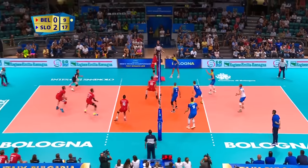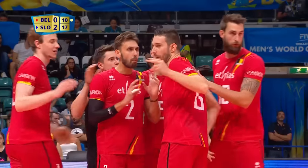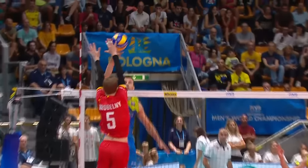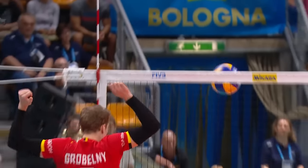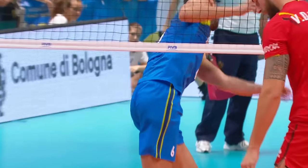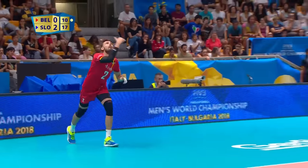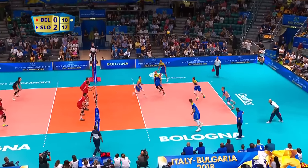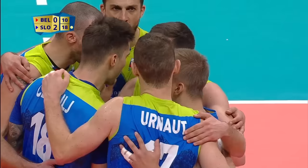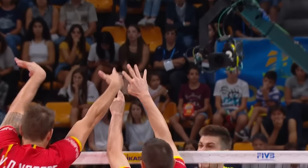Touch by Valkyrs. Oh, great block by Grabelny as he shuts down Gasparini. Belgium on the comeback trail. He gets up, gets across, finishes the block. Gasparini couldn't get out of the way, gets it in his ear for good measure. Terlinks. Chebel gets the block out. And every time Slovenia side out, they edge closer to victory and put more pressure on Belgium.